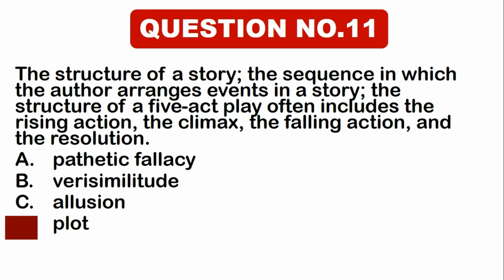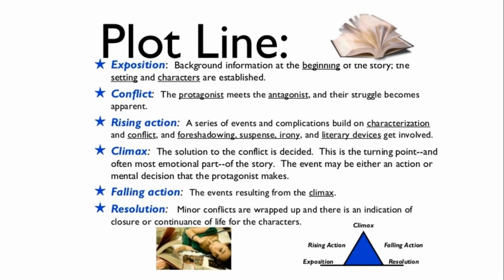What is plot? Plot is a literary term used to describe the events that make up a story. So it is one of the elements of a story. Other elements include conflict, theme, character, and setting. The plot also has elements. We have exposition, the background information at the beginning of the story, where the setting and characters are established. Then we have the conflict. The protagonist meets the antagonist and the struggle becomes apparent.